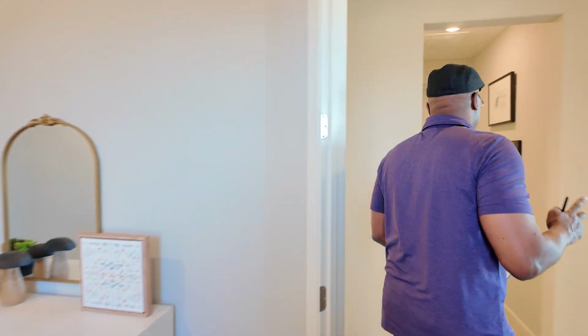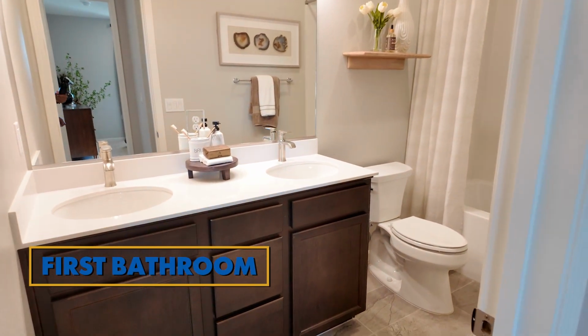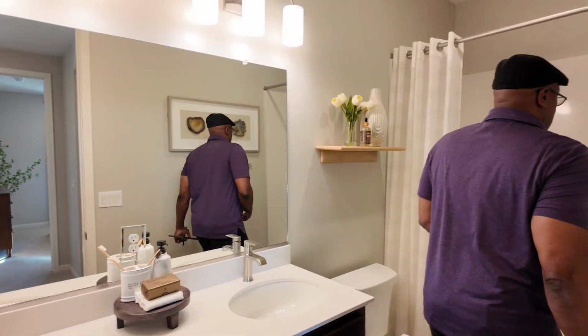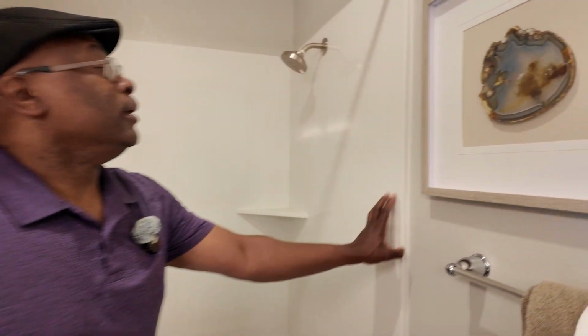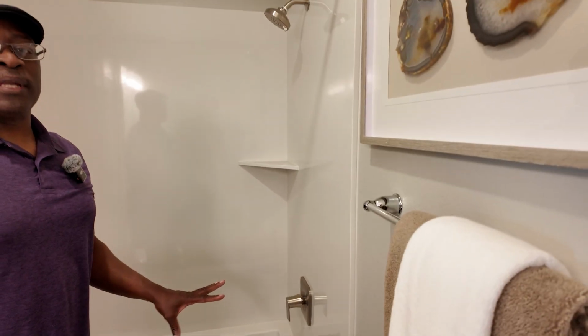Those are 3 bedrooms there knocked out. We have 1 bathroom with Jack and Jill sinks that everyone's sharing. And let me take a peek in here, because I've been noticing that with these KB homes, they've been using the insert. Now, this is kind of an insert, but it is like a tile type of fixture. It's a more simple one, but it's still tile. And this is just your hallway bathroom that everyone's using.